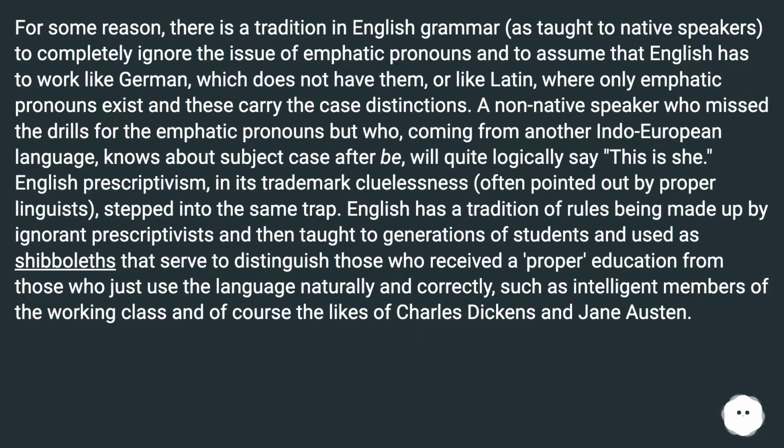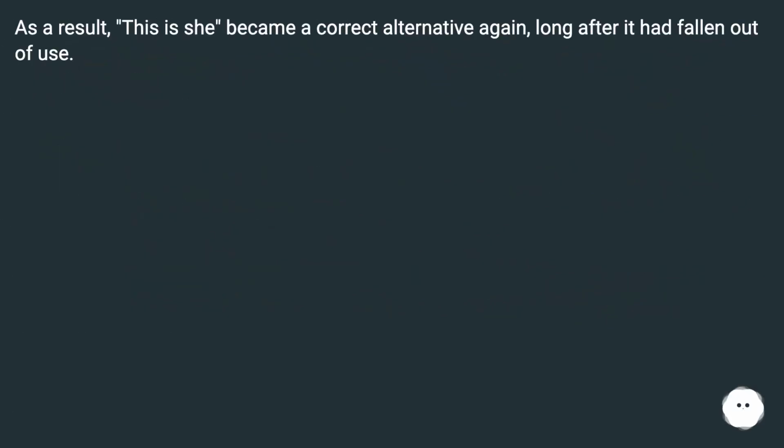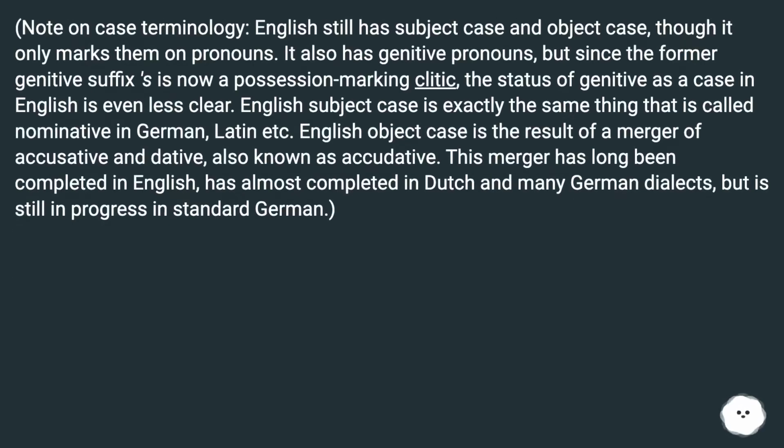English has a tradition of rules being made up by ignorant prescriptivists and then taught to generations of students and used as shibboleths that serve to distinguish those who received a proper education from those who just used the language naturally and correctly, such as intelligent members of the working class and, of course, the likes of Charles Dickens and Jane Austen. As a result, "this is she" became a correct alternative again, long after it had fallen out of use.